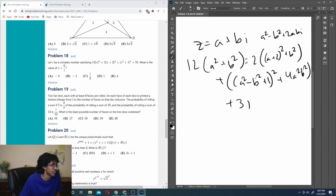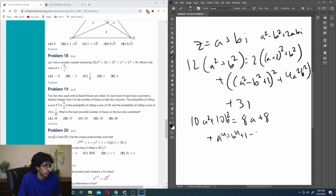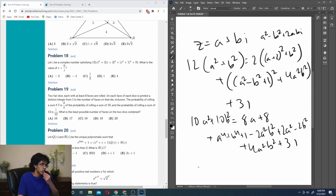Well, I guess, no, the stuff doesn't even cancel out though. Okay, well, let's just simplify this as best we can. So this is gonna be 12a squared, 10a squared plus 10b squared is equal to 8a plus 8, and then plus a to the fourth plus b to the fourth plus 1 minus 2a squared b squared plus 2a squared minus 2b squared plus 4a squared b squared plus 31. Okay. Holy moly whack-a-mole. Okay, 8a squared plus 12b squared.